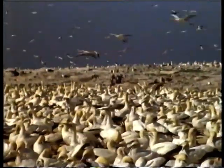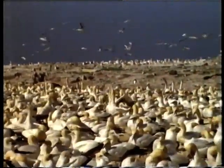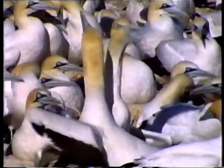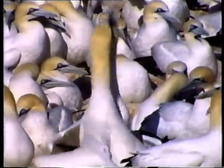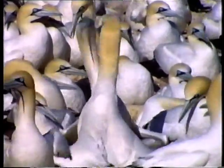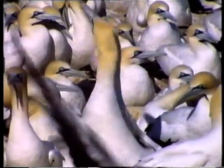An approaching bird overshoots its nest and has to run a gauntlet of pecking beaks before it reaches its partner. Once at the nest, a greeting ceremony takes place. Wings outstretched, their necks snake and bills clash. About 80% of gannets are faithful, if not directly to each other, then to their specific nest sites. Many gannets may even mate for life.